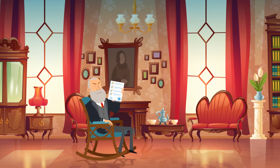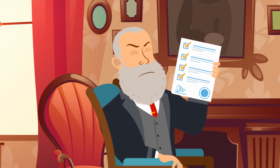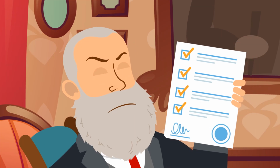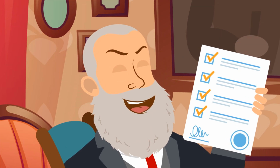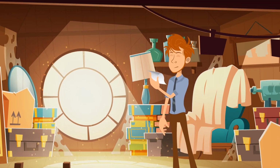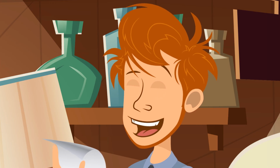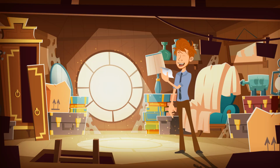And now, how about we train your detective skills? Larry's granddad was a wealthy man who loved playing pranks on his relatives. That's why when he passed away, no one could find his will. But one day, 5 years later, Larry was looking through some old papers. Suddenly, his breath caught in his throat. The document he was holding was his granddad's will.